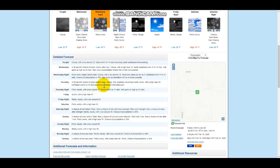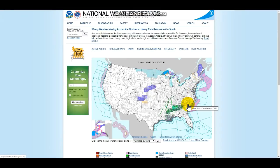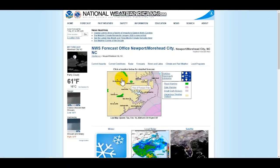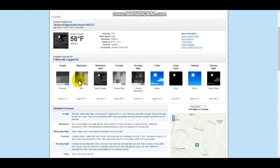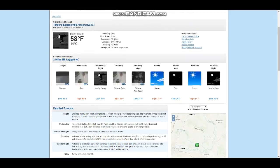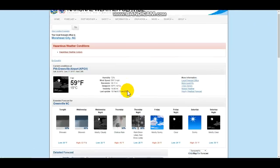You can see they're showing 2 to 4 inches. That may be a bit overdone, as the National Weather Service has done that this past winter. But it's possible. If you were to look at portions of North Carolina where this system may be occurring, let's talk about it. Notice it's 61 right now, and they're talking about snow possibly Thursday night. You could see 1 to 2 inches they have right now for, what is this, the Leggett, I don't know how to say that, like North Carolina. Let's go to Williamson, or let's go to Greenville, a bigger city. And let's see what they're showing.